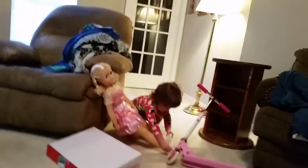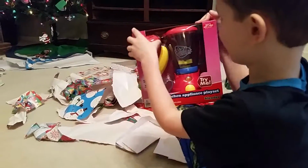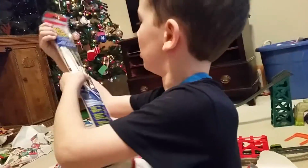Sissy, you want to see what else you got? Kylie, come over here and see what you got. It's a blender. You can put a strawberry in the food at the top, and a banana, and then a little drink cup. All these presents in here are yours, too. What is this? That's an airplane. Sissy, come open your stocking.